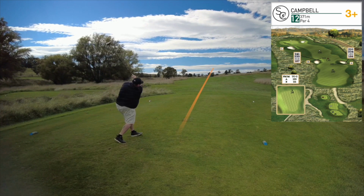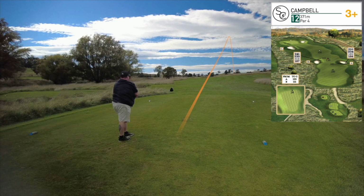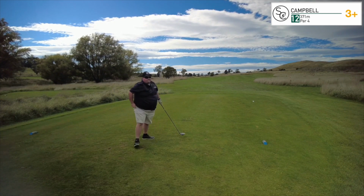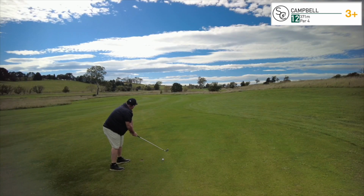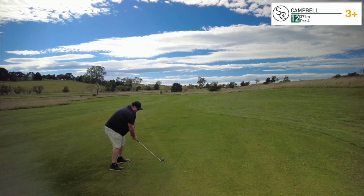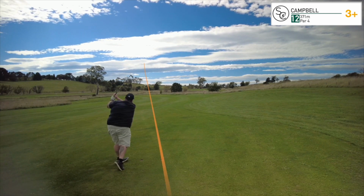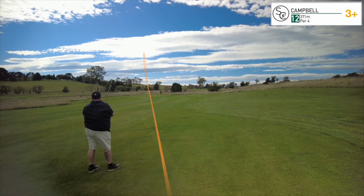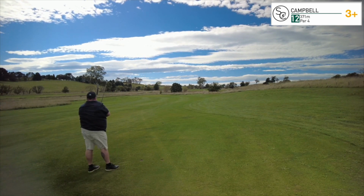12th hole. Nice drive, struck it well, up the right-hand centre of the fairway. Good look into the green here. A little pulley, but I cut it slightly and it's straight at the flag.